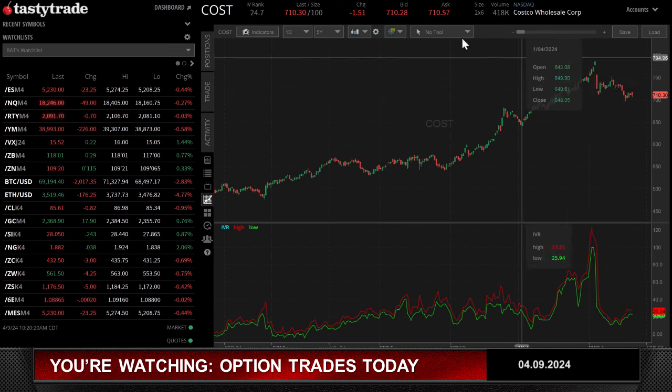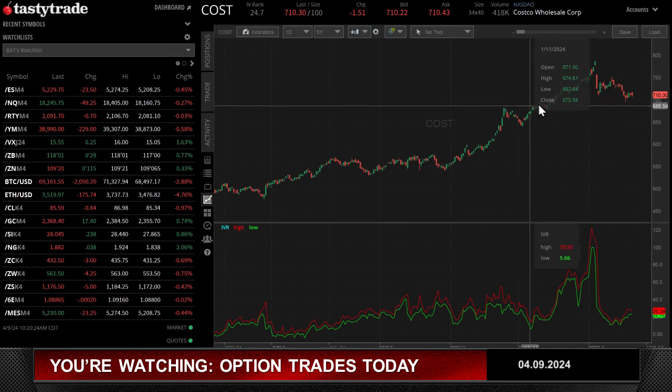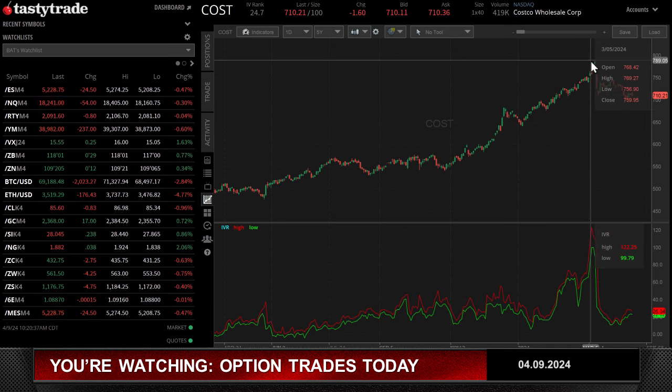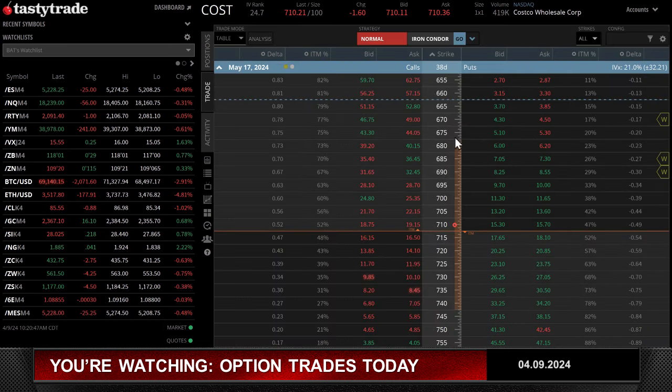The correlation in Costco is around 0.40. Decent correlation to the market, not as high as an IWM might have, a 0.85 or 90 correlation. Costco has a 0.40 correlation, but it's been one of the high flyers, which has sold off significantly over the last month or so. So I'm going to try to catch a little bit of a falling knife in a star stock of the past. So Costco, defined risk trade.